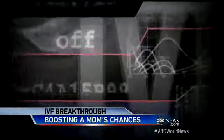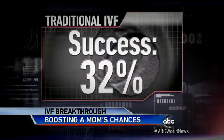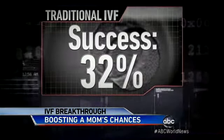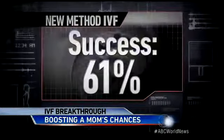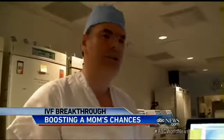Right now, the overall IVF success rate in the U.S. is just 32%. But when using these images, researchers say there was a dramatic improvement, nearly doubling the success rate to 61%. "We can really select and even more deselect embryos based on how they develop. So for embryologists, this is a revolution."